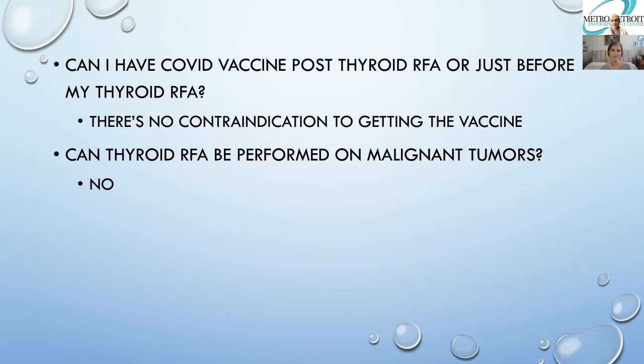Can it be performed on malignant tumors? And the answer to that is no. If you remember the chart that we talked about, who knows in the future with changes in technology, maybe that's something we can hope for. But as of now, no, because anytime there's cancer, we need to make sure that it's all out, and especially if there's any concern for lymph nodes or any concern for spread of the cancer.